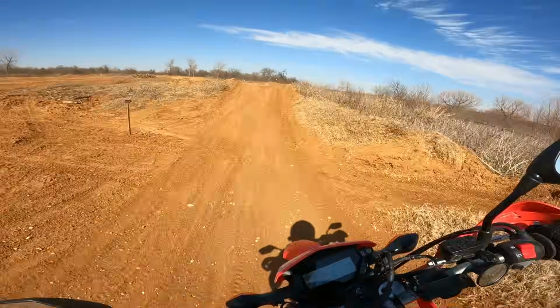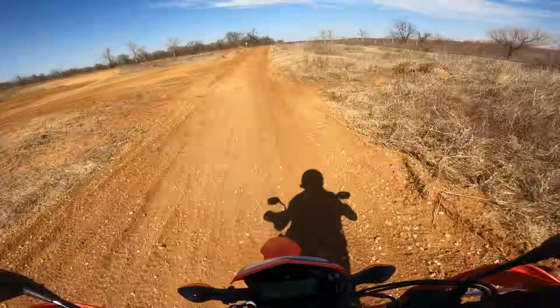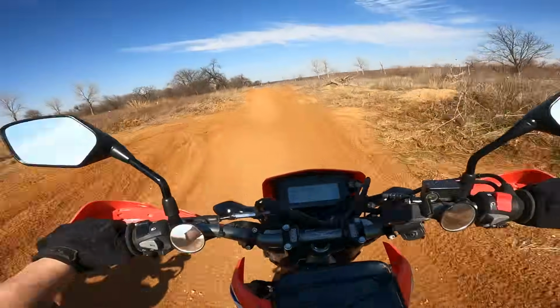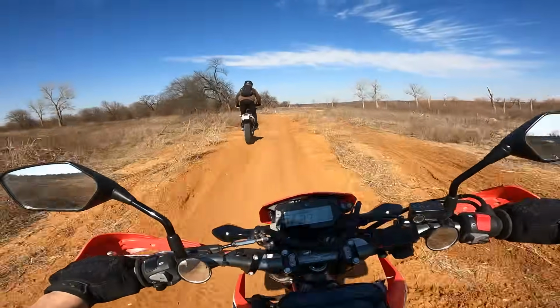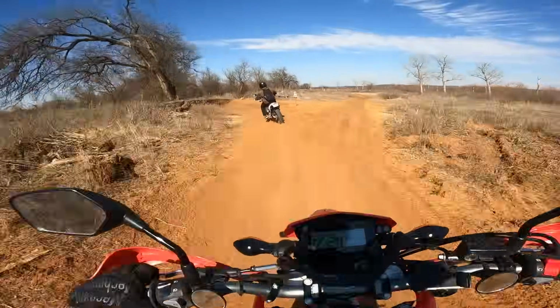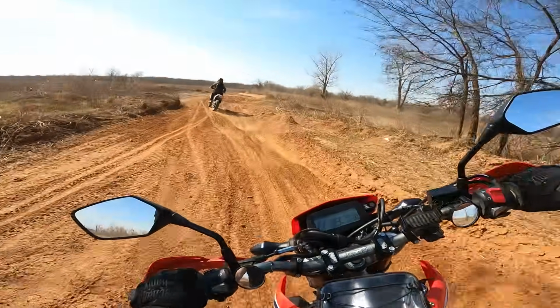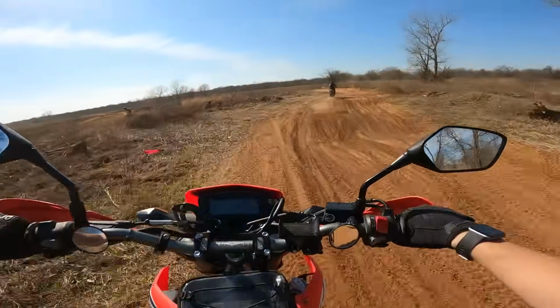I'm just gonna say it, the stock IRC tires aren't as bad as people make them out to be. Yes, there are absolutely better options out there, but when you compare these tires to stock tires on similar bikes, you really can't complain. Now, I do see two schools of thought when it comes to tires like these.